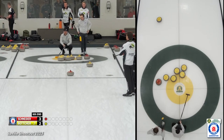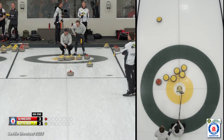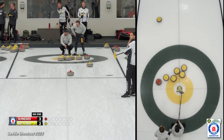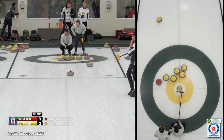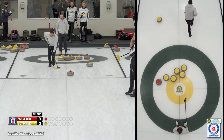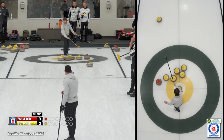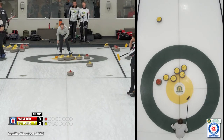Brendan Bottcher on his last draw. Flashed a hit, let Schneider make an open draw for two, and that's where we are here in the sixth end. Two center guards thrown by Team Schneider. Lots of great precision makes by Bottcher. And in turn, Team Schneider just off the inch a bit, even going the wrong way, heavy, missing lights. Leads us to what we see now, a wall of yellow.